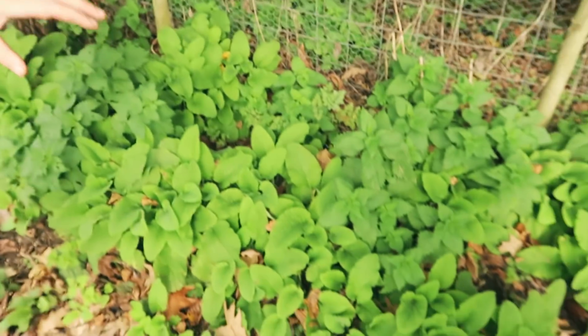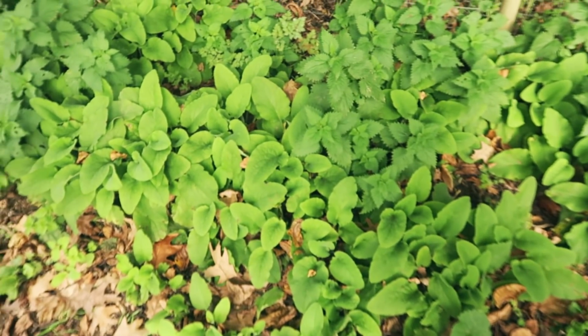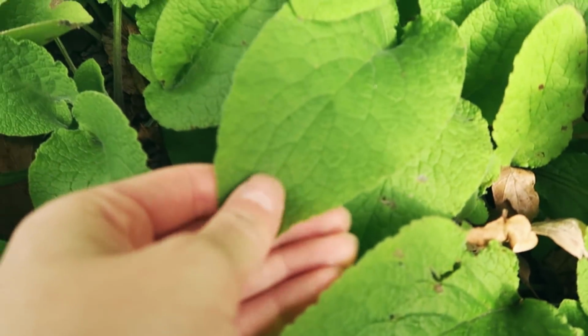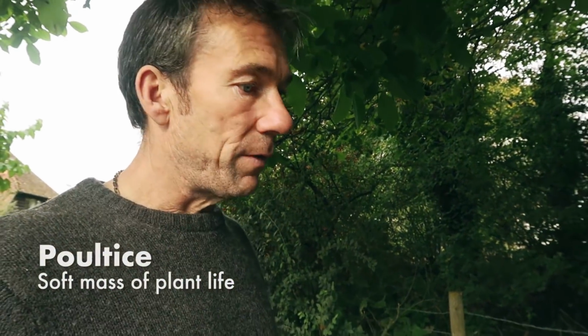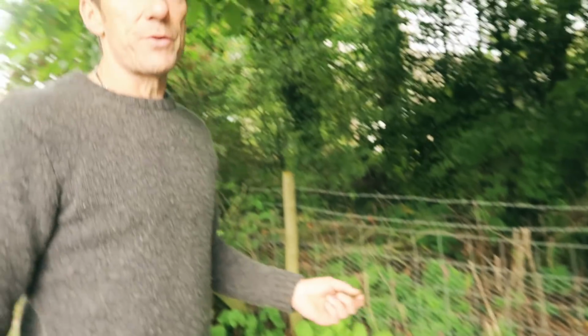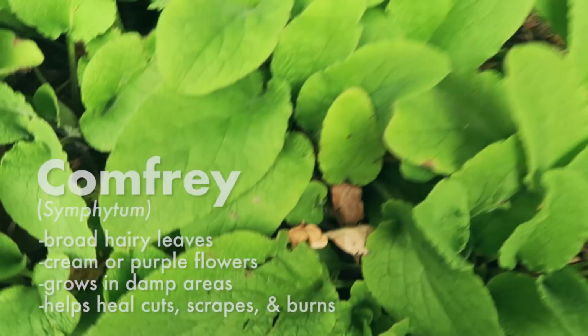So this is comfrey, and people often do grow this in their garden. This has been used in the past to make a poultice, to put on breaks. So broken arms, broken legs, that kind of thing. Oh wow. How? Take some of the leaves, steam them so that they're soft, and then apply them to the affected area. You just wrap them on? Yeah. You're quite handy.